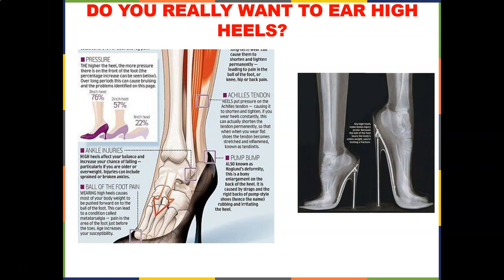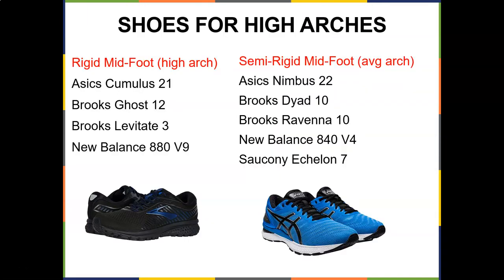All right. So let's look at some tennis shoes. So here's the shoes that I recommend, and this is based on PRI, which is postural restoration, which I've taken many classes for. There's a lot of research based on this. So if you have a relatively high arch, so you have a pretty firm midfoot, then the A621 or the A6 Cumulus, which are these, these are Brooks 12.